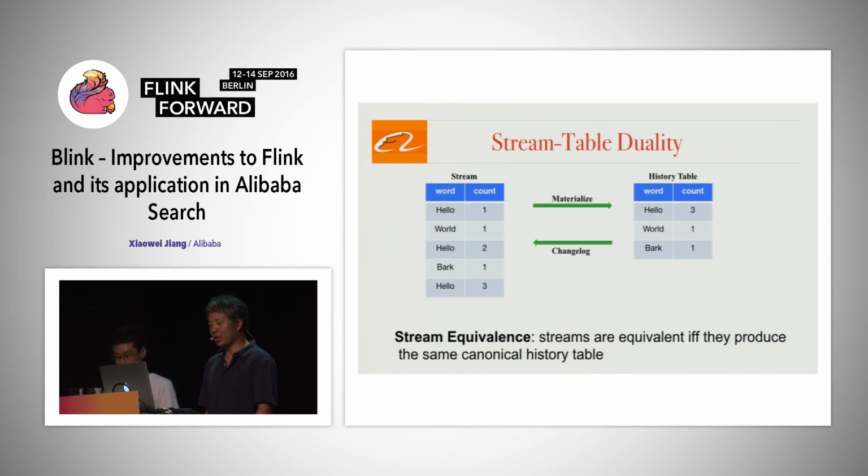If we use the stream to update the table, you can imagine this table has a primary key on the current word. So if you use this stream to update this history table, you will get 3 records, because the second hello record, for example, will replace the previous one because there is a primary key on the current word. So using the process of materialization, from the stream, we can get a history table. On the other hand, if you have a history table, and if you look at its changelog, you will get a stream. So in some sense, the information contained in this stream and in this history table are equivalent. They contain the same amount of information.